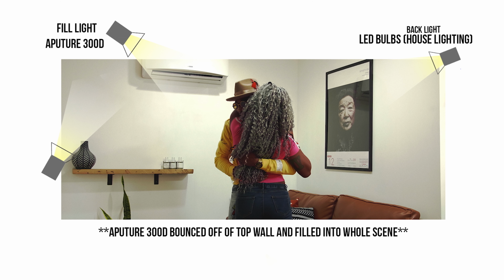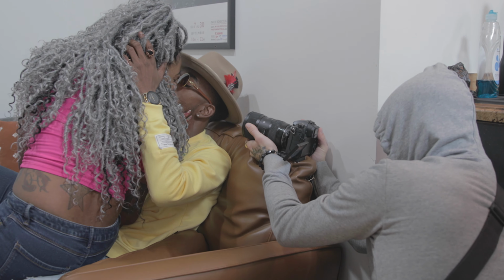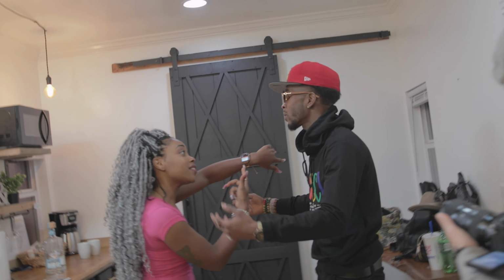So the lighting of the happy moments and the breakup, basically everything between the family room and kitchen area, excluding the bedroom scene, which was just going to have the girl be by herself, was used with 2 lights. The Aperture 300D with Fresnel attachment was used as a fill light to light the entirety of the room. C. Ryan positioned the 300D up towards the ceiling to have that light bounce off of the ceiling and fill onto the couple's faces and body and environment. Wherever in the room the couple was, the fill light would follow, shining up towards the wall to bounce off and land on them and the exterior of the shot.